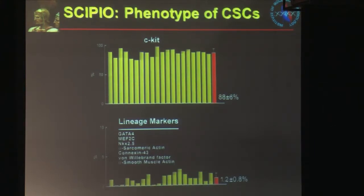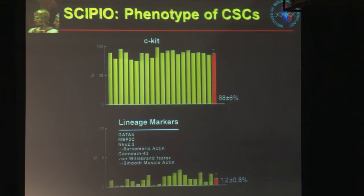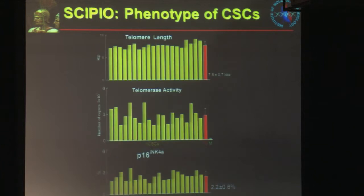The cells were almost entirely positive for c-KIT, 88%, and almost entirely negative for any marker of differentiation, either cardiogenic or hematopoietic or any kind of differentiation. So these are highly homogeneous, undifferentiated cardiac stem cells. Importantly, they have long telomeres, averaging 7.5 kilobase pairs, and significant telomerase activity, which means they're capable of undergoing multiple divisions. So in principle, these cells can generate many millions or even billions of cells once they're transplanted into the heart.